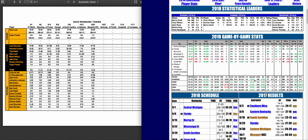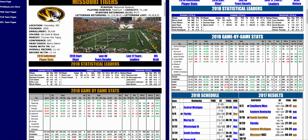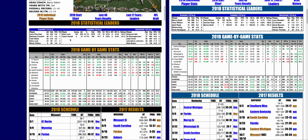They're allowing 53.3% completions. They get 20 sacks. They're only allowing 3.4. So Missouri's taking on a good defense. That means Drew Lock's huge passing numbers he's put up over his career will probably be slowed down. Look at all these big green numbers here. Look at these numbers here, 221, 204, 142. Taking on a pretty good defense in Kentucky, especially allowing just 53.3%.